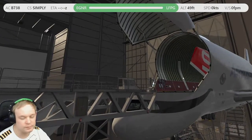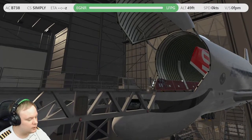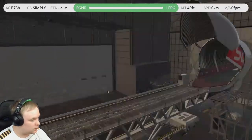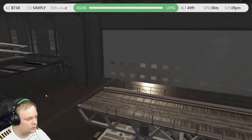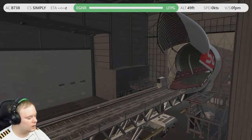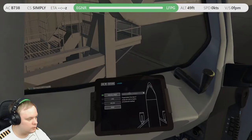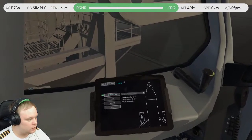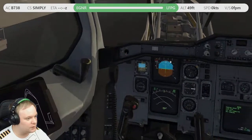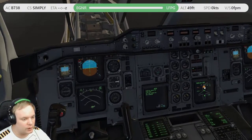You can hear it now beeping. Giving way ever so slowly, I think. Thought it moved away quicker than that earlier. Okay, we're going to keep an eye on that for a second. Okay, we're waiting for the cargo to sort out.